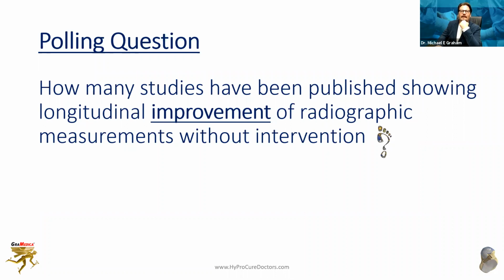So again, we're looking at studies that show that without doing anything, a 1-year-old whose navicular has fallen, once they become 18, that navicular is elevated. Let me give you a few more seconds for everybody else to get in.